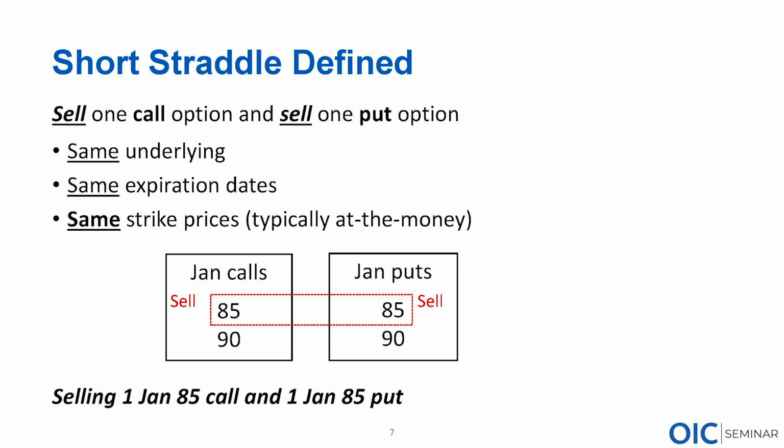One thing to note, which we will get to, is since we're selling a call and a put here, and we're not yet buying protection, of course this would have to be done in a margin account. And your risk to do this trade is quite high and would also likely require the highest level of trading approval. But here's our example.